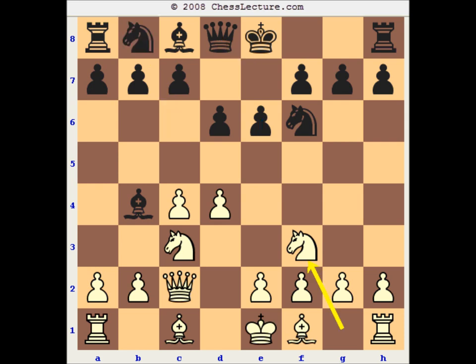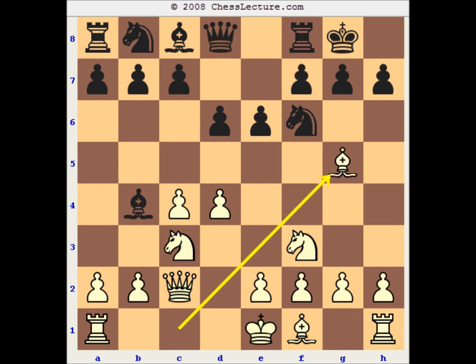Instead of that, black castled here. I think knight c6 is a little bit more aggressive. Now, a very interesting moment. It's very tempting to play bishop to g5 at this point, and probably it's a good and standard move.